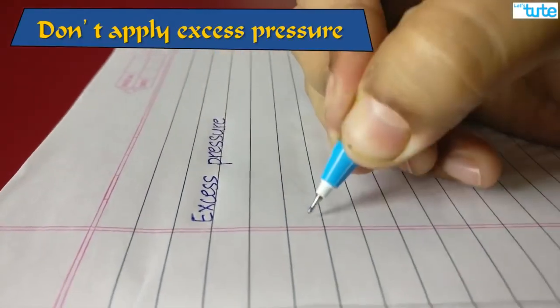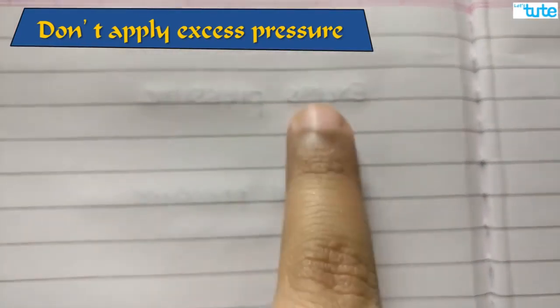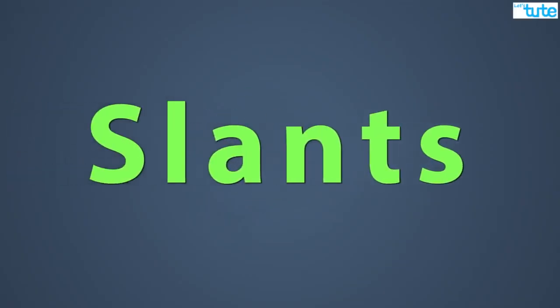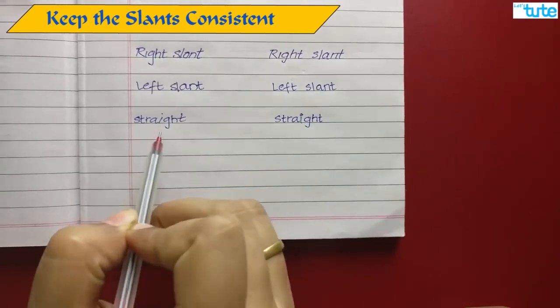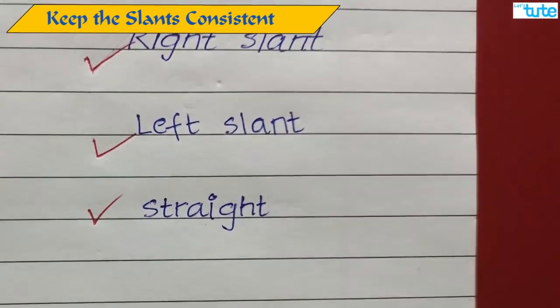Also, while writing, do not apply excess pressure that it creates an impression on the next page. Use a soft grip and normal pressure. Further, people use different slants for writing. Like some prefer left, right, or just writing it straight. Again here, keep it consistent.